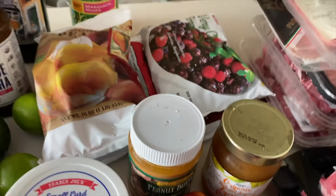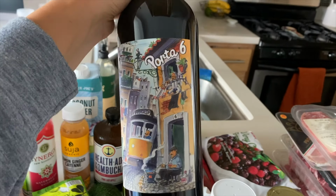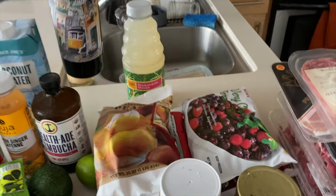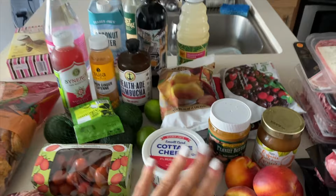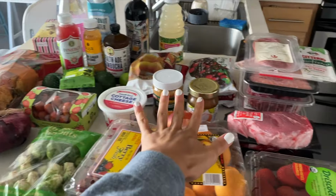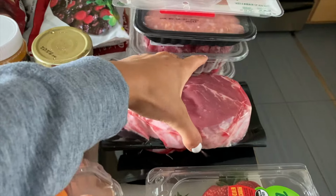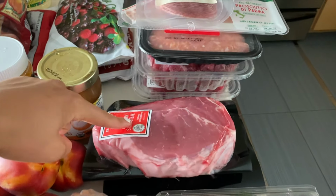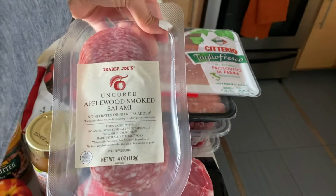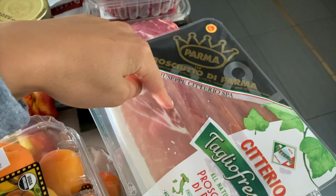So that's that. I also got a new wine to try. This is a Portuguese wine, and I will admit I got it because the picture looks fantastic, but I'm sure it's gonna taste really good. The description said that it has a berry and cherry flavor, so I think it'll be really good. So that is that. And then last of all, I've got a lot of protein here. We got a couple of New York strips because we have a friend coming over tomorrow, so we're gonna make that for dinner.